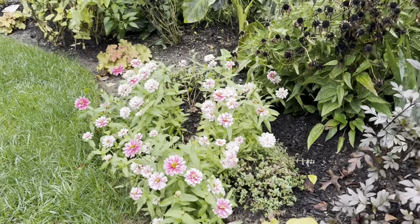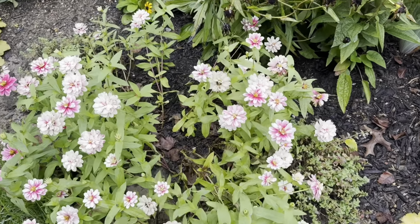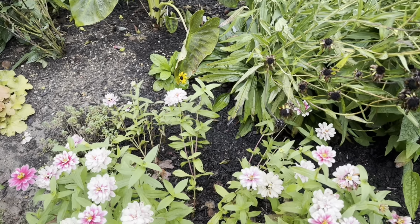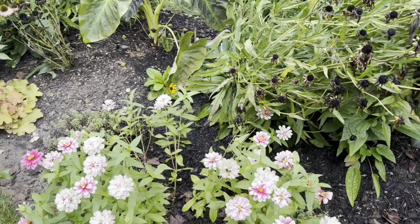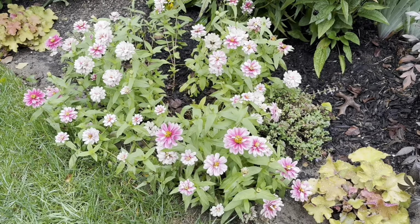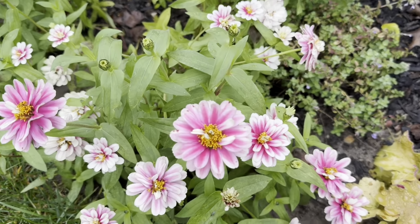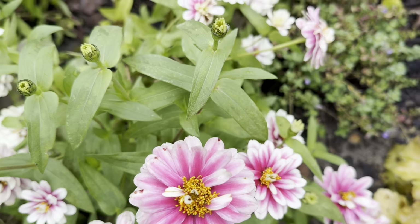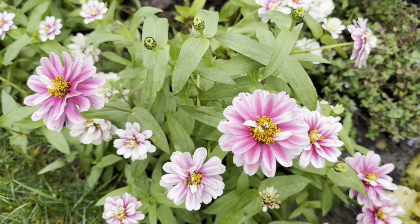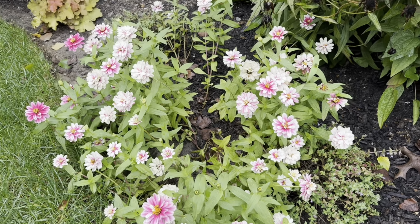And this patch of zinnias is collapsing a little bit, flopping over a little bit. This patch bloomed earlier than the other patch because it gets just a little bit more sun. So it's a little floppy, but still looking very, very pretty. And you can see that there's still buds coming. And I actually have not deadheaded this at all, which I probably could, but it doesn't really even need it, honestly.